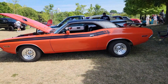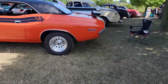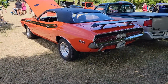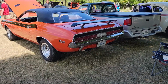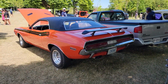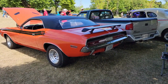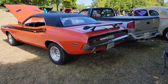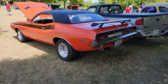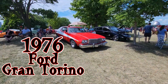Take a look at that luscious roof. Wow. Let's take a look at the back. Oh yeah, that's true 1970 right there. Absolutely gorgeous. Square tip exhaust on there, ladies and gentlemen, which is another feature that the RTs had back then. This is a great example of this timepiece. Beautiful, absolutely gorgeous. Well, on to the next.